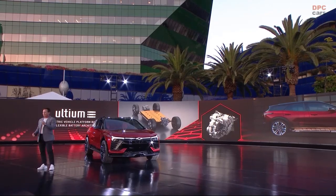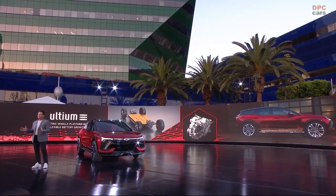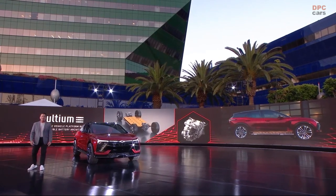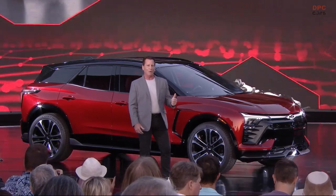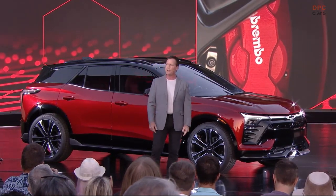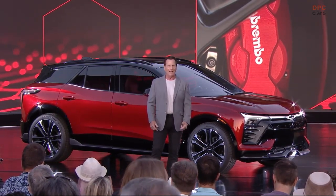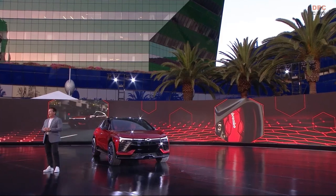Blazer EV's different personalities are made possible by the revolutionary Ultium EV platform. The low, wide proportions of the Ultium platform and the structural positioning of the battery pack contribute to a low center of gravity that enhances driving stability. And regardless of the propulsion system, independent front and rear suspensions offer exceptional ride comfort and responsiveness. Add on the front Brembo brakes, front and rear skid plates, and a specific track-tuned suspension, and you have a vehicle you can take on the track while still maintaining the ride characteristics that make it a pleasure to drive around town or on longer highway trips.